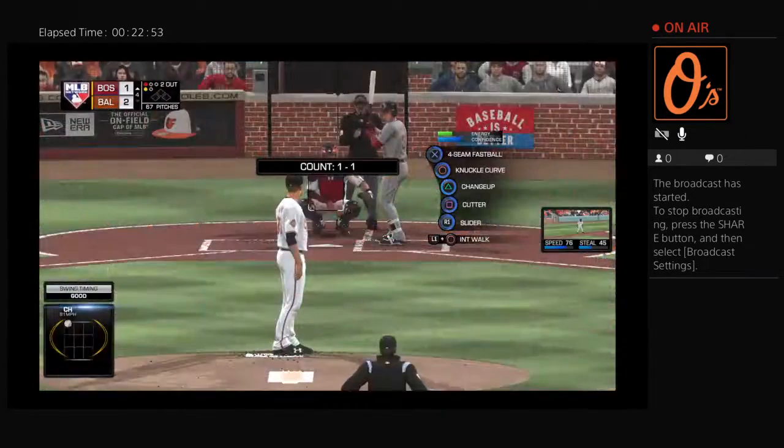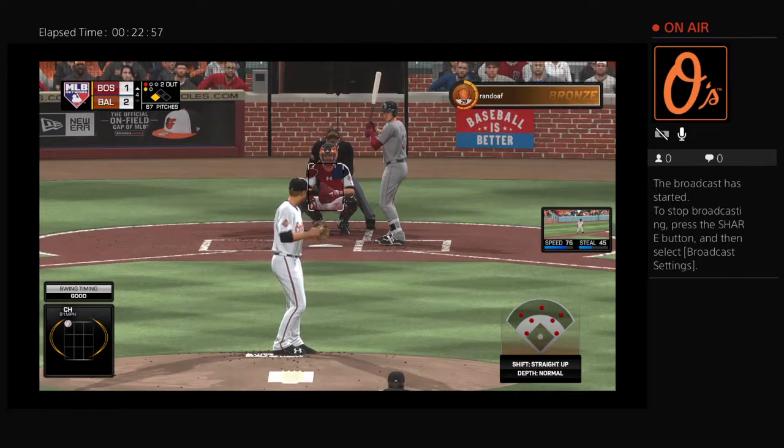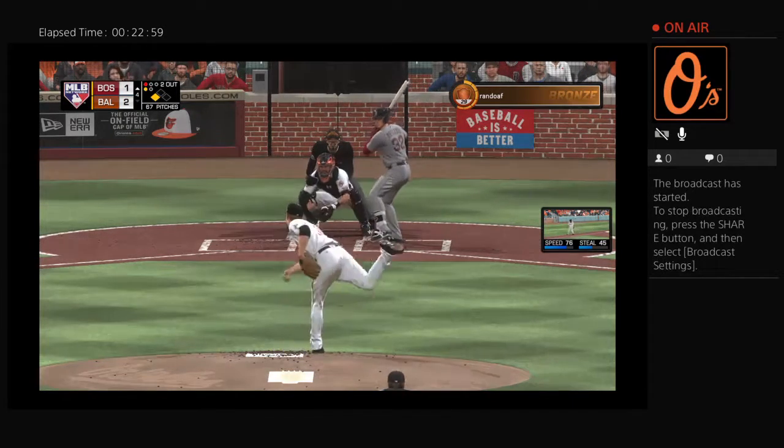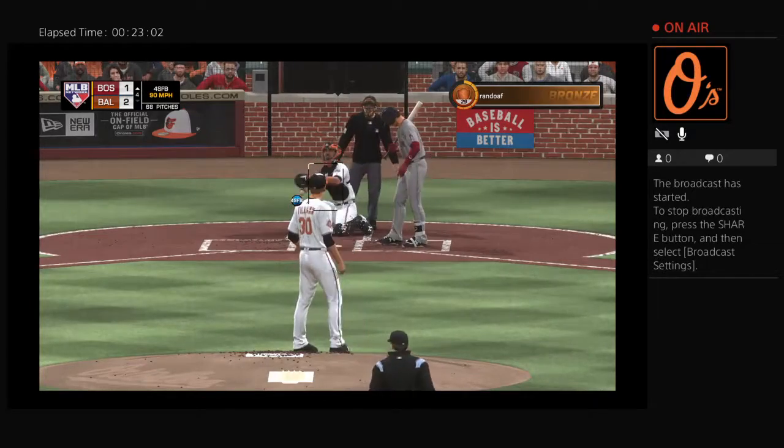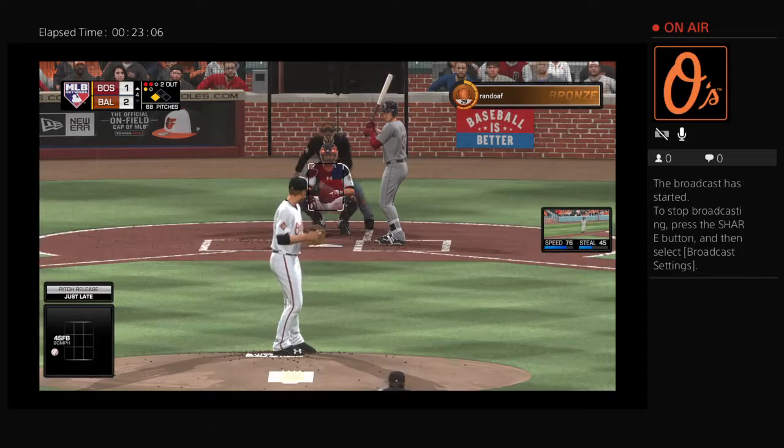Now batting, coming to the plate now, Josh Rutledge. 0 for 1 for him here in this one. He's set. Here comes the 1-1. And this ball runs away for ball 2. 2-1.